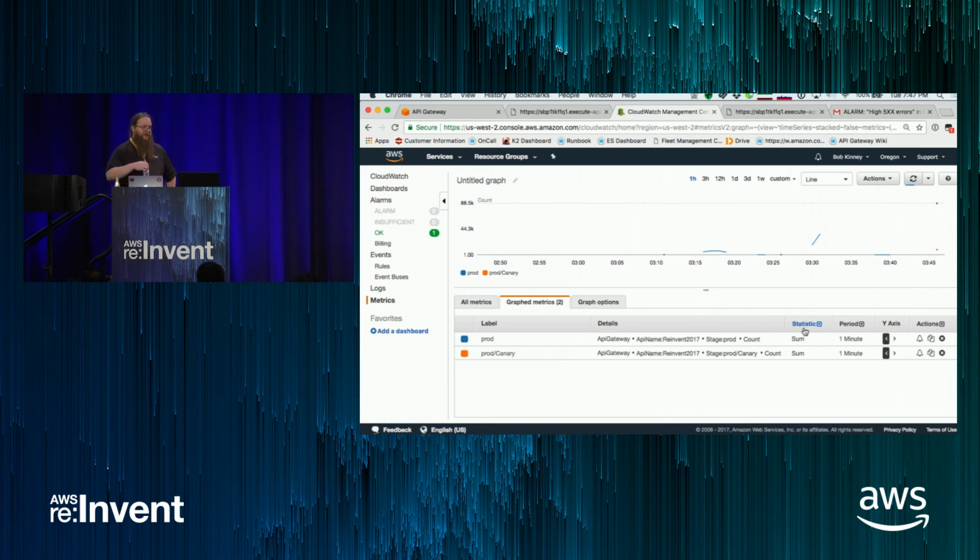You can also, if you want to, automate the promotion. So you can set up a CloudWatch event that would trigger the promotion of your Canary to your production traffic, assuming that you haven't breached your thresholds.